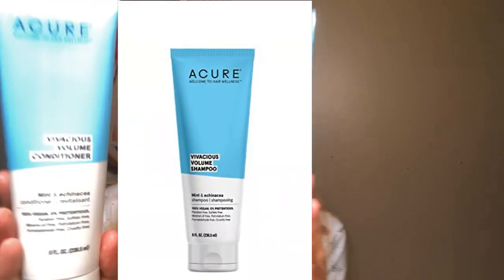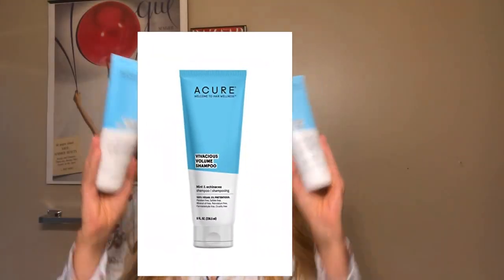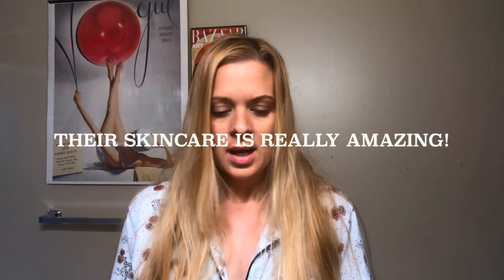For you. This time I am doing the Acure Welcome to Hair Wellness Vivacious Volume Conditioner and Shampoo. And why? On my last quarantine grocery store run, I picked this up because I've done a review on their brightening exfoliation face wash, and I'm obsessed with that. I also used one of their brightening oils. Very, very good stuff. I was surprised. I guess this is new.